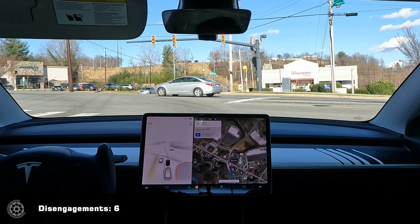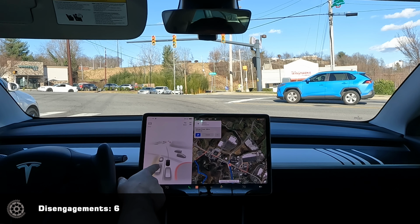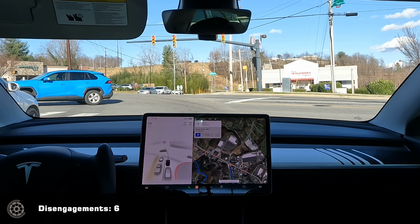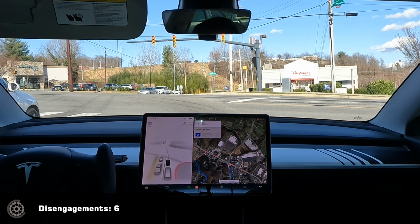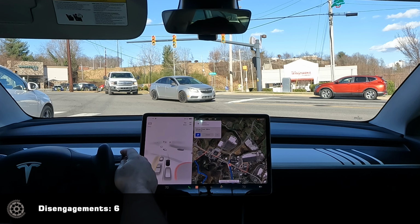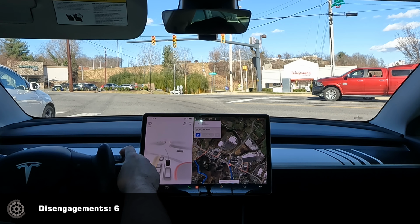So again, the car is relying on bad nav data instead of looking at the lines and seeing the arrows on the road. It clearly shows it right here, a left turn. So, I mean, it sees the markings on the road, but it's following the navigation, which is incorrect. So I don't even know. Okay, I'm gonna engage full self-driving here. I don't know what it's gonna do.